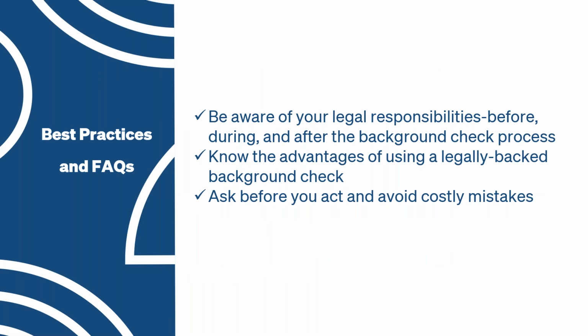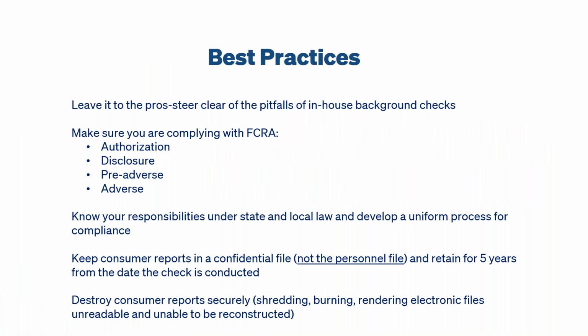So, best practices and frequently asked questions. Be aware of your legal responsibilities before, during, and after the background check. Know the advantages of using a legally backed background check, and ask before you act and avoid costly mistakes. Like I said, leave it to the pros. Avoid the in-house background checks. Make sure you are complying with the FCRA with those 4 steps that you need. Know your responsibilities under state and local law. Develop a uniform process for compliance.